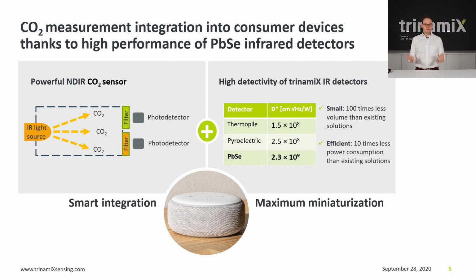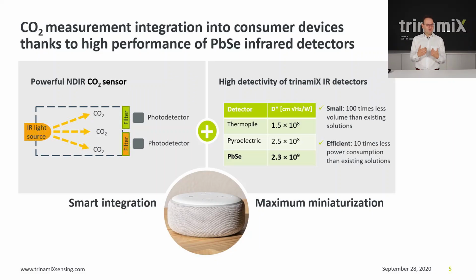Alternatively, you can trade the volume in your application, the gas volume that you shine your light through. You can trade that actually. So you can have the same power, but lower volume, a lower size of the overall system. Or you can change that with the acquisition time, so you need less time to get to the same resolution. So these are the trade-offs that you can do in gas analysis. But in the end, what it comes down to is you need a high detectivity detector to have some freedom to make these engineering trade-offs.